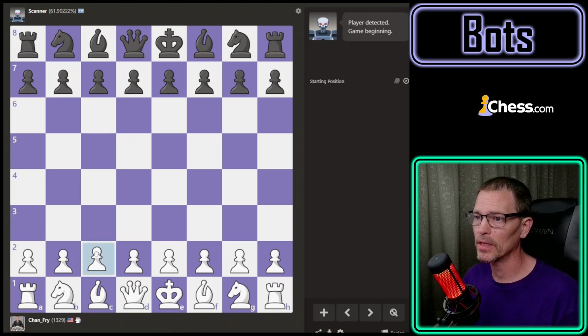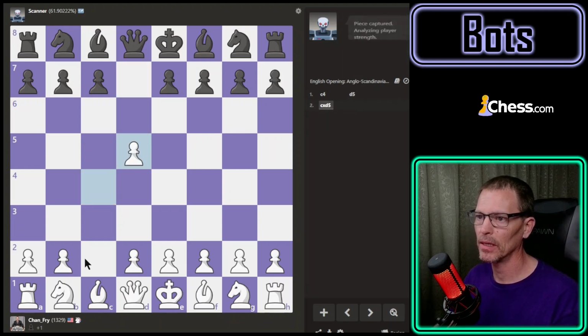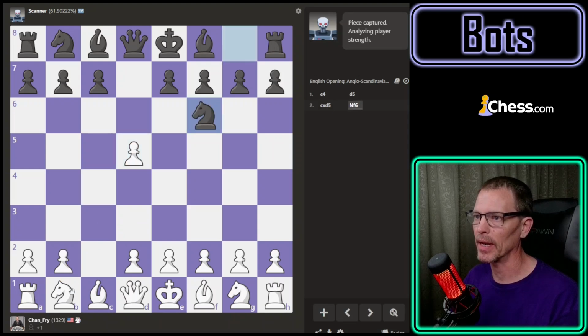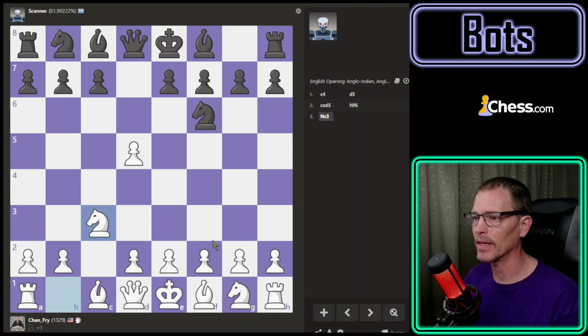Okay, I got the white pieces. Let's play the English, which is 1. c4. Well, that's the Anglo-Scandinavian. I'm pretty sure the best move is to take here, so I will take it. If they take back with the queen, I'll get my knight out to c3. They did not. I'm going to get the knight out to c3 anyway. They're going to take that pawn. They didn't take the pawn.